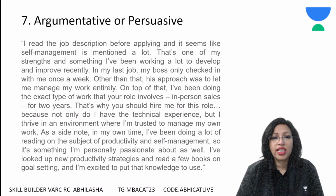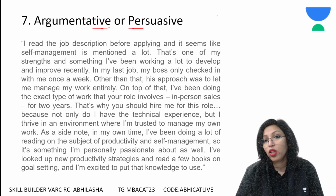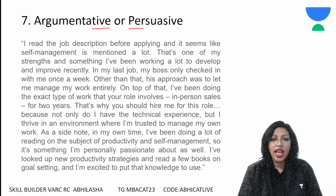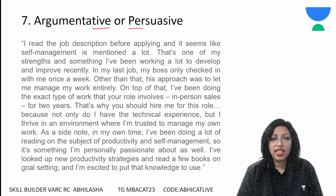Argumentative or persuasive? When you are telling someone that, hey, this is something that I like, why don't you like it? So look at this passage. This is a passage where somebody is applying for a position and they're saying, hey, this is a job that I would be really suited to. See, he says, I read the job description before applying and it seems like self-management is mentioned a lot. That's one of my strengths and something I've been working a lot to develop and improve.